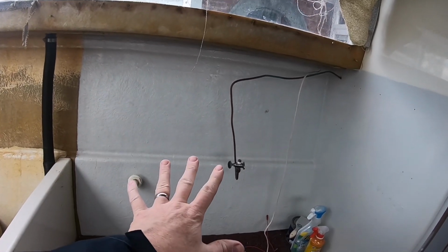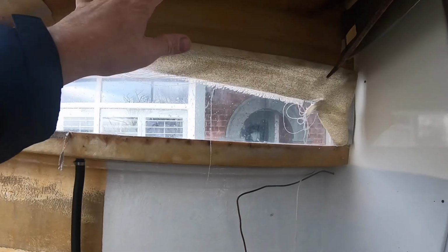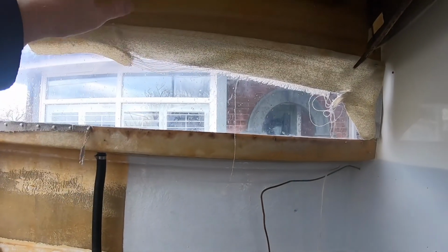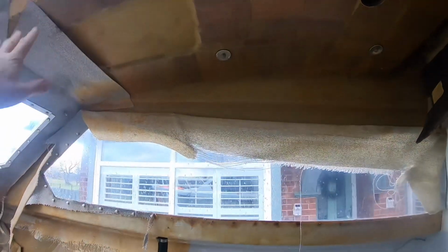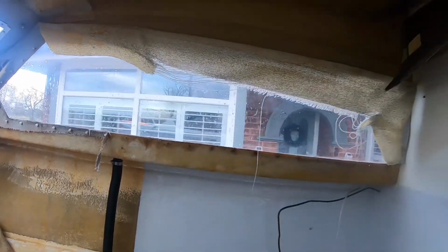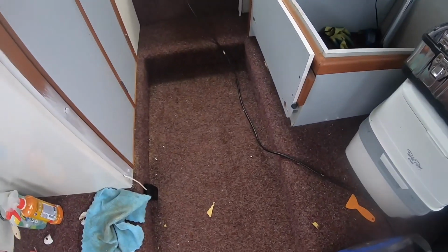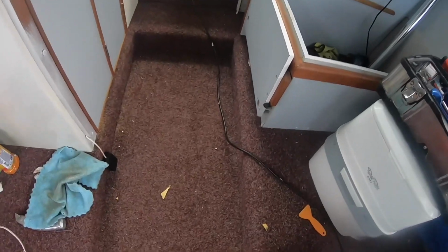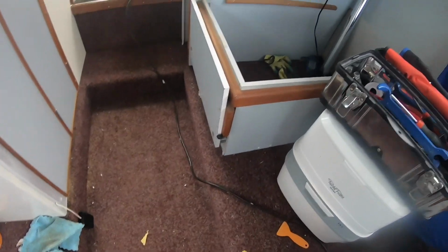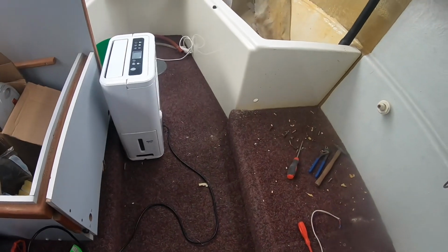But I've got everything for that pretty much, but I can't do that until I've done this headlining. So all I'm waiting on is some impact adhesive, and then I can start on this, get all this back, and then I can start cracking on. Actually, this carpet that I didn't like, well, I still don't like, but it's come up really well. Although it's a bit dirty now, it cleaned up really well, smells really nice. I think possibly I'm going to keep this for the time being.